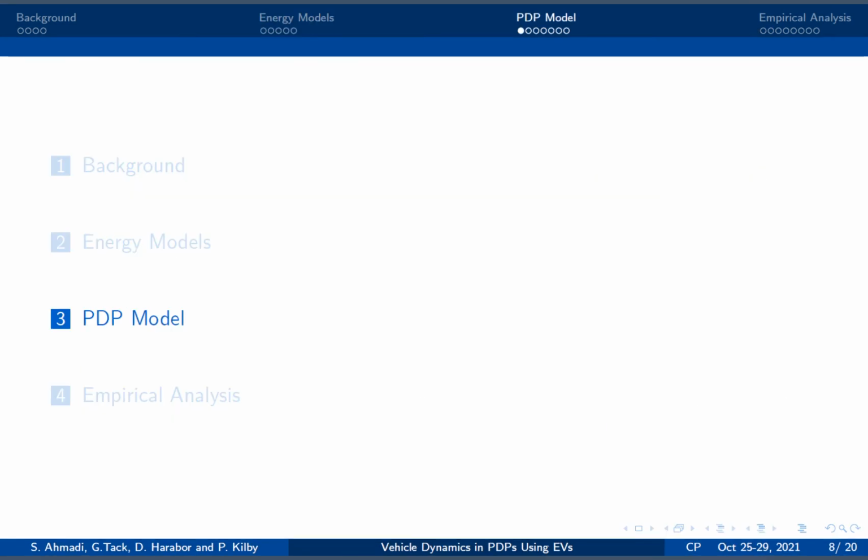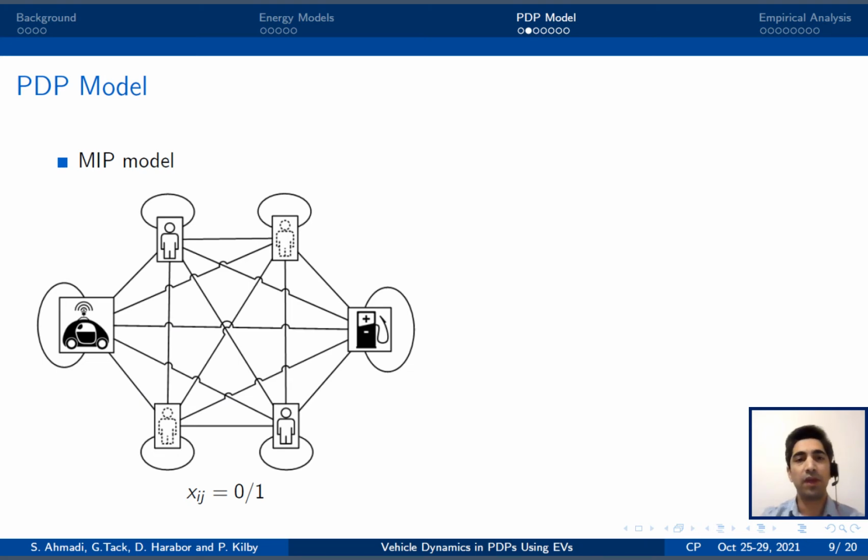Now it's time to design a PDP model. The PDP model for EV should respect the correlations between energy matters in EVs and routing constraints in the PDP. Although mixed integer programming, MIP, is a traditional modeling approach in routing problems, in this study we use CP to design and develop our PDP model. We choose CP because it provides a greater degree of flexibility in the way our nonlinear energy constraints are handled.